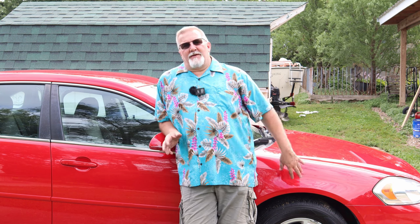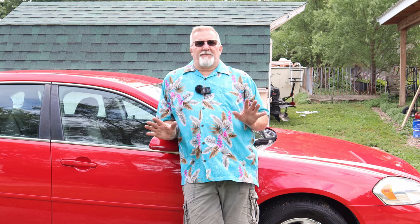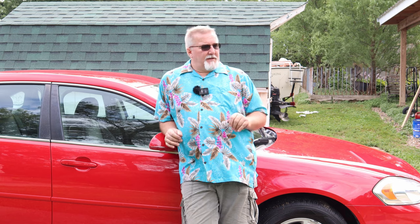Yeah, I'm standing in front of my old Impala. This is a 2011 Impala with a 3.5 liter V6. Been a great car. It's got 157,000 miles on it. About 32,000-33,000 miles ago, I did some work on the transmission. Still performing flawlessly, by the way. You might have seen that video recently as well. I've got another issue that's cropped up.